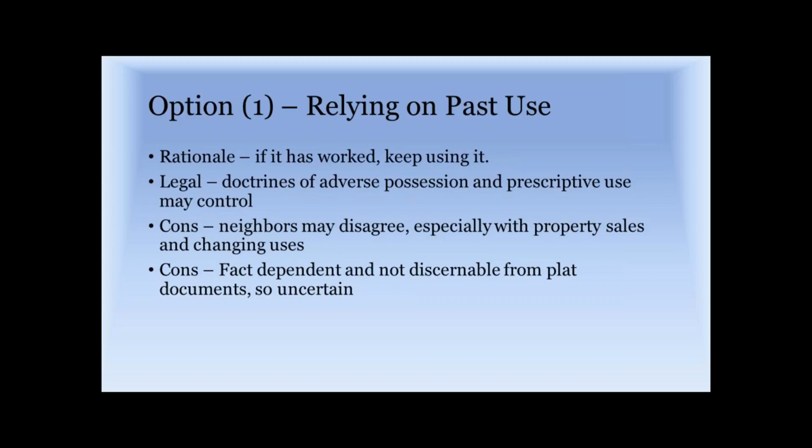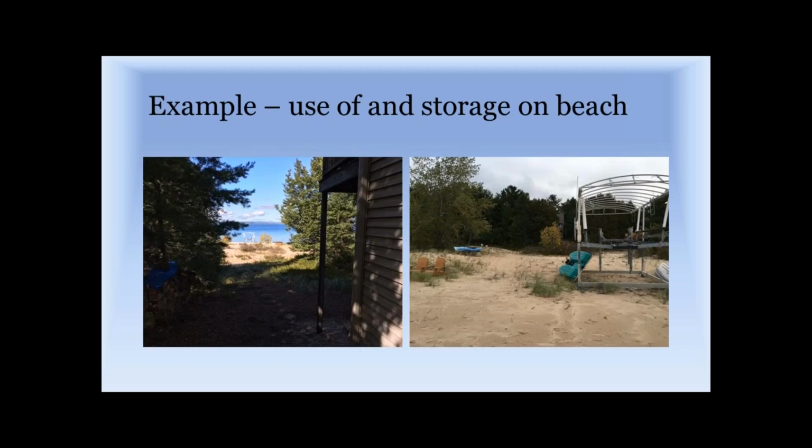There can be problems that require you then to go to a court to ask, well, what was said in the past? What happened for the last 15 or 20 years? Those are not necessarily easy problems to solve in court.